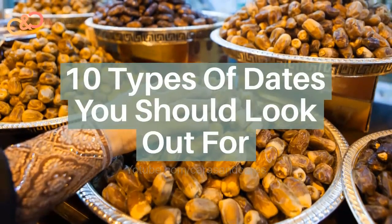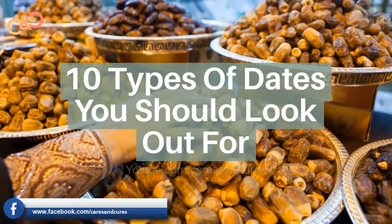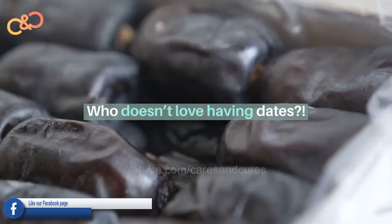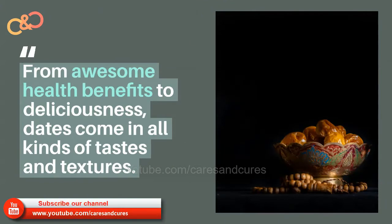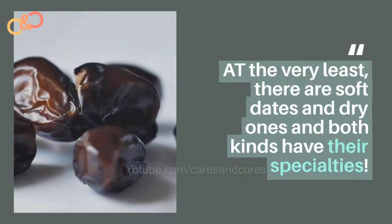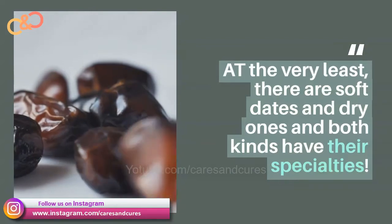10 types of dates you should look out for. Who doesn't love having dates? From awesome health benefits to delicious, dates come in all kinds of tastes and textures. At the very least, there are soft dates and dry ones, and both kinds have their specialities.